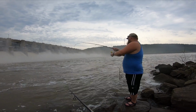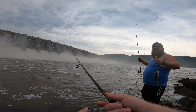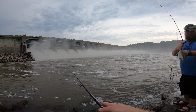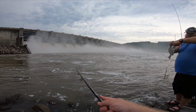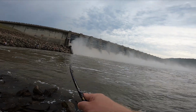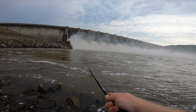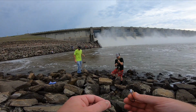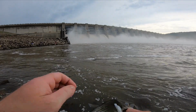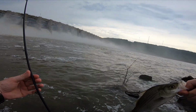Fish on for Nick. Yay! Yay for sand bass. That's kind of like a hybrid though. No, that's sandy. Oh, oh, oh. Buddy, I don't know what that was. Coop with another. That's a good one, Coop. Electric chicken getting it done. Keeping any more? Okay.